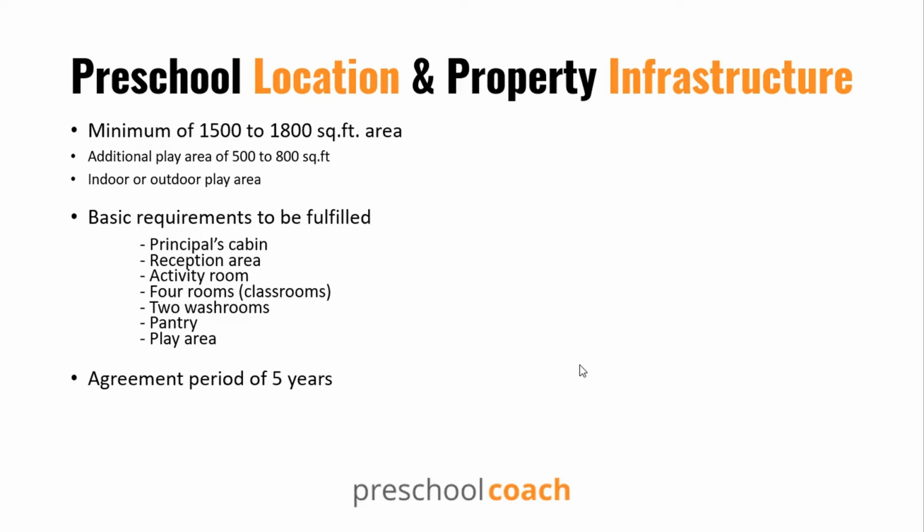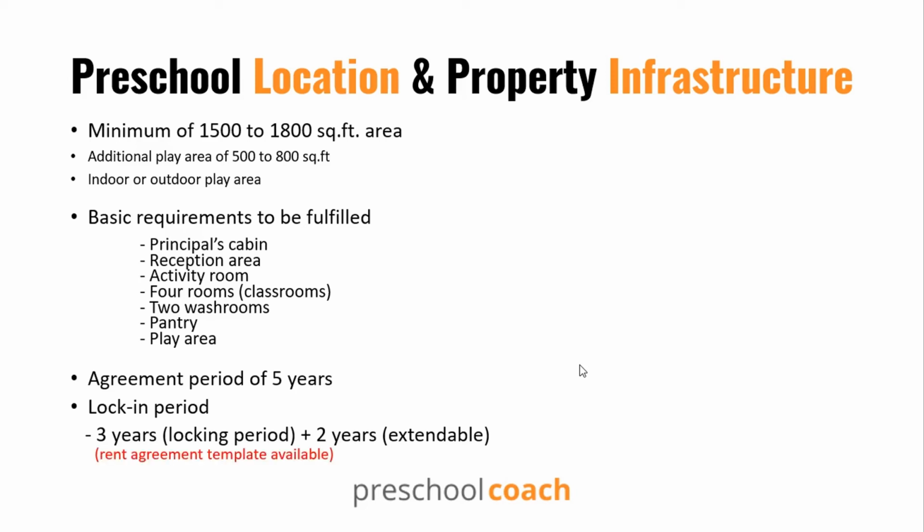Make sure that the property owner is ready for a 5 years of rent agreement, which can be broken up as 3 years lock-in period for both the parties plus 2 years extendable contract terms. I've already drafted a rent agreement template for you. You can download it at the end of this session.